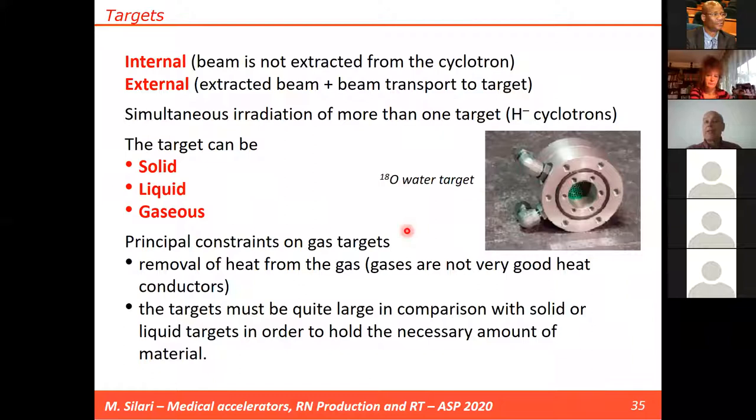The target, as I said, can be internal to the cyclotron, or external, in which case you need a beam transport system to bring the beam to the target. You can have solid, liquid, or gas, in the sense that you will always have a solid piece of equipment, but in this case, for instance, you have an irradiation cell where you put a water target enriched with oxygen-18, which is a rarer isotope of oxygen, to produce fluorine-18.